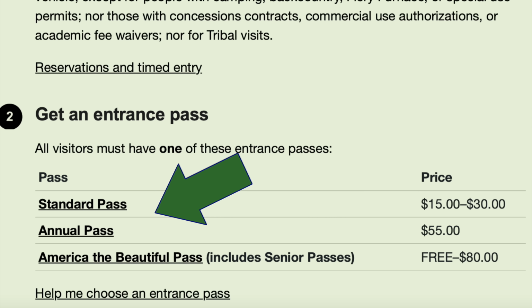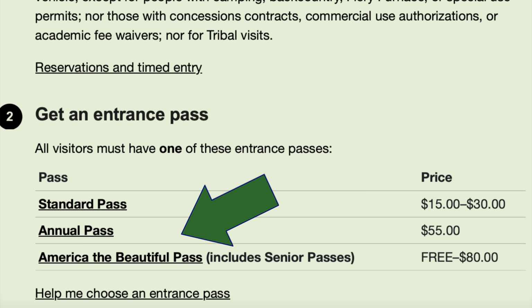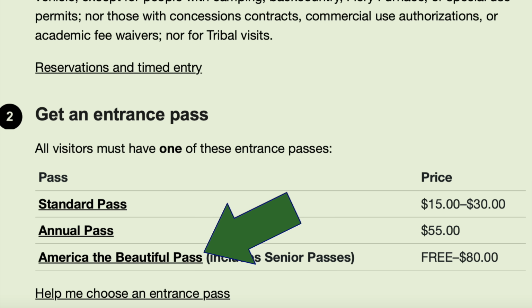Next, let's talk about entrance fees. Now, to get in the state park, it's only $20. To get in the national park, boy, there's a lot of options. For the national parks, you can get a standard pass, an annual pass, or an America the Beautiful pass.